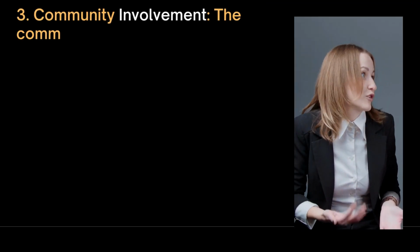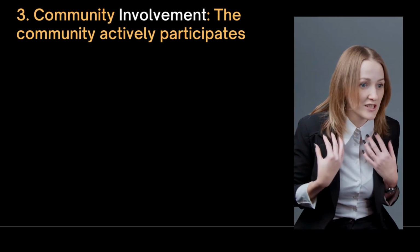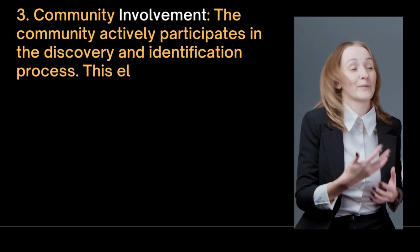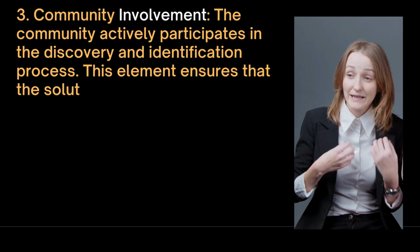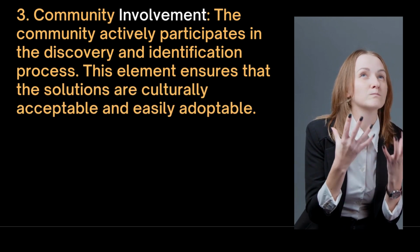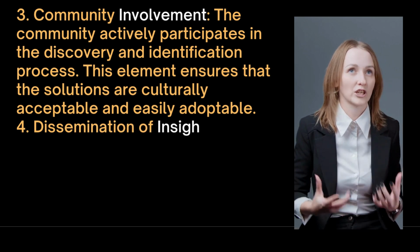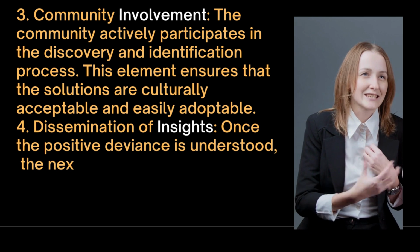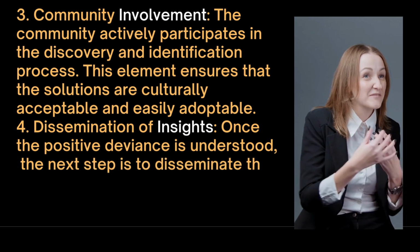Then there's community involvement. The community actively participates in the discovery and identification process. This element ensures that the solutions are culturally acceptable and easily adoptable. Dissemination of insights. Once the positive deviance is understood, the next step is to disseminate this information to the broader community.